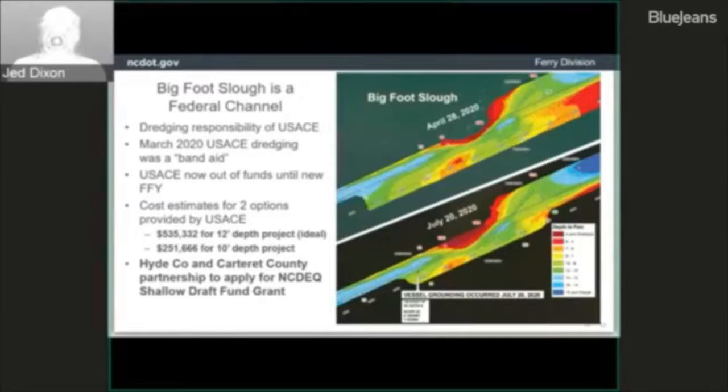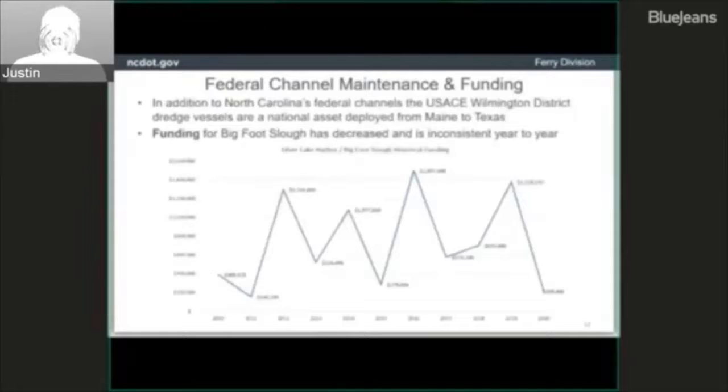Donnie, can you pause for a second? So, thank you, Donnie. I just, it looks like we still have some Army Corps folks with us. Going from 10 feet to 12 feet doubles the cost? What's driving that?